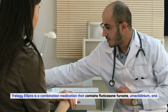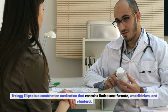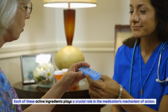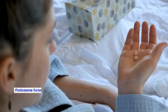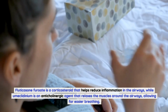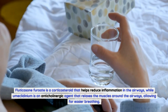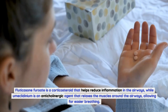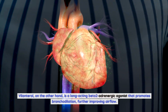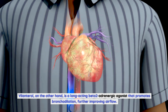Mechanism of action of Trelegy Ellipta. Trelegy Ellipta is a combination medication that contains fluticasone furoate, umeclidinium, and vilanterol. Each of these active ingredients plays a crucial role in the medication's mechanism of action. Fluticasone furoate is a corticosteroid that helps reduce inflammation in the airways, while umeclidinium is an anticholinergic agent that relaxes the muscles around the airways, allowing for easier breathing. Vilanterol, on the other hand, is a long-acting beta-2 adrenergic agonist that promotes bronchodilation, further improving airflow.